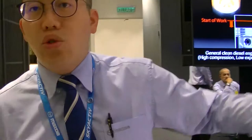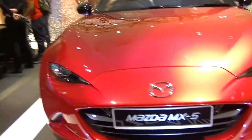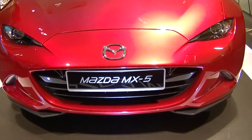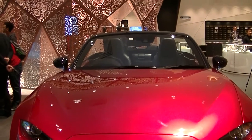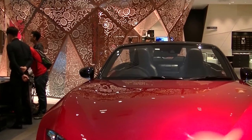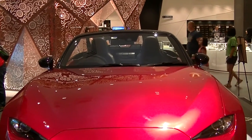Okay, so this is the 4th generation MX-5 Roadster. It comes with a new 2.0 Sky Active engine. The whole concept of this car is 50-50 weight distribution. So the weight is balanced, which allows for very dynamic stability and safety, handling, and road holding.